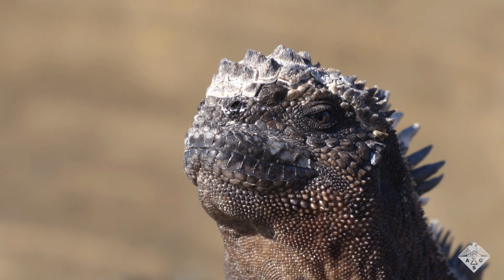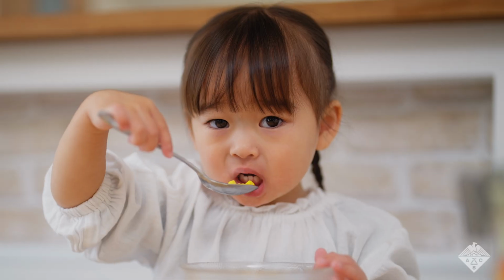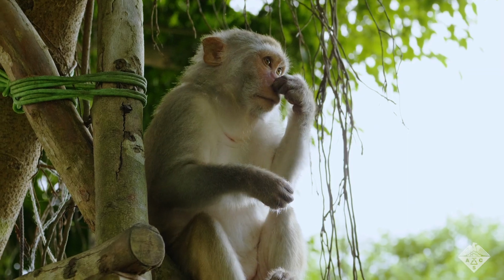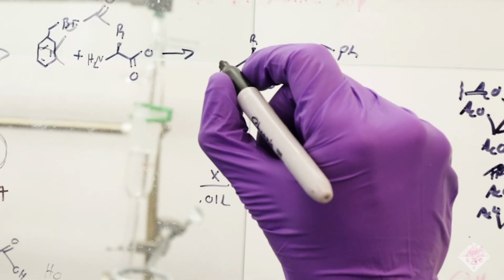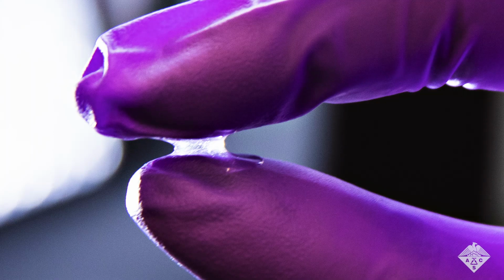Mucus production is something humans share with all mammals. It coats our reproductive and digestive tracts, as well as any wet surfaces exposed to the outside world like our eyes and nostrils. At one point, scientists considered it to be merely a waste product, but researchers at the University of Utah are finding that this essential biomaterial plays an active role in our immune system.